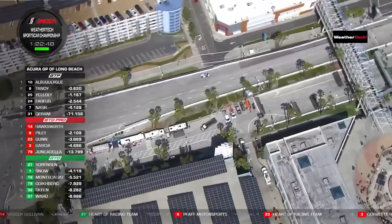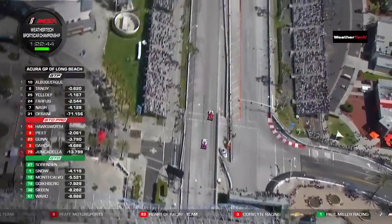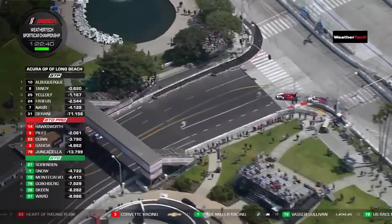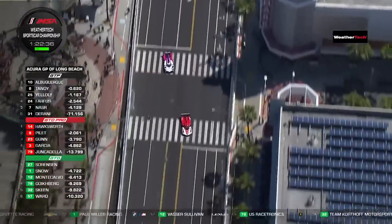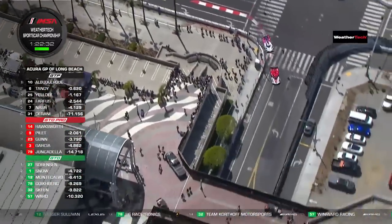So a new fastest lap there from second place car Nick Tandy, that's the Porsche car number 6, who is chasing after Filipe Albuquerque for the lead of this race. Nick Yellowly set the fastest lap a couple of laps ago, so all three cars here seem to be very, very competitive.